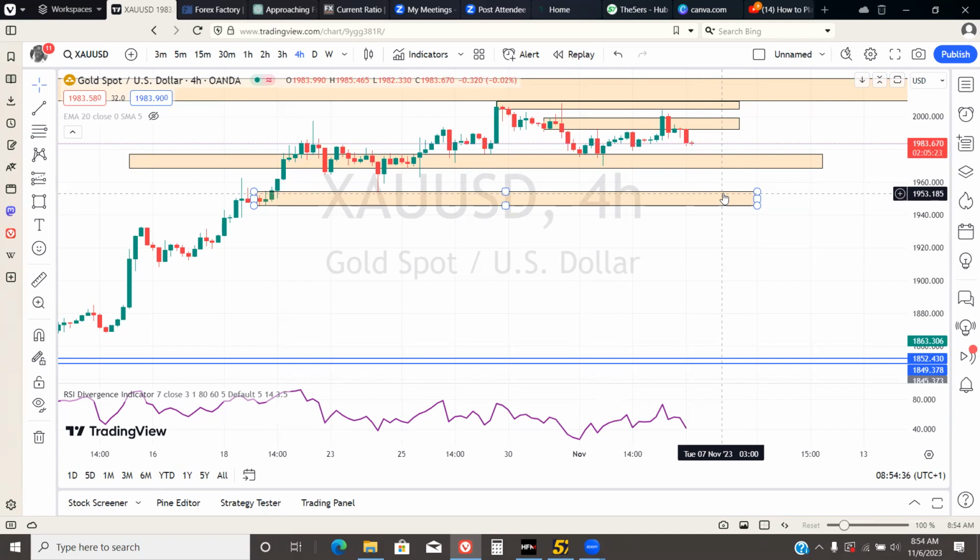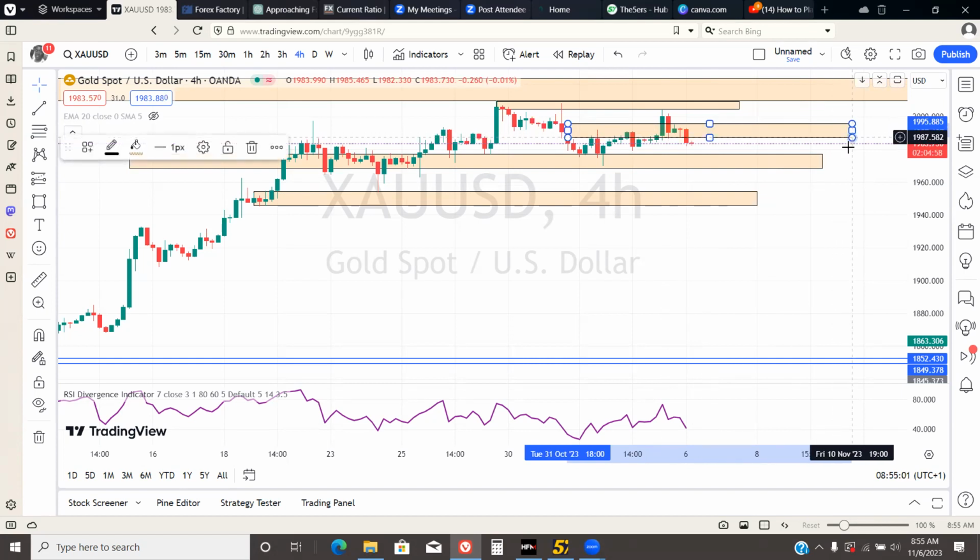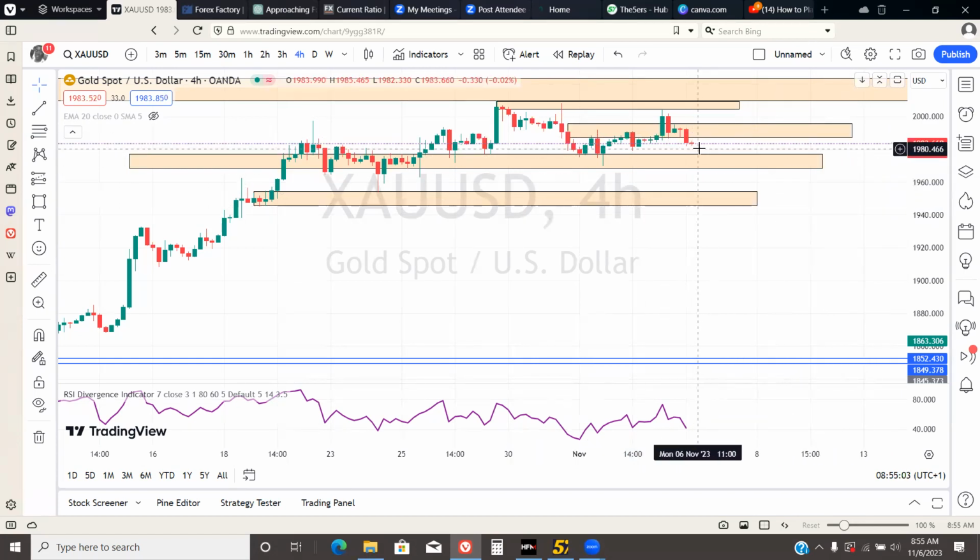But presently gold wants to come down. Gold is preparing to fall. Now, for me to give a very good price on gold, look at this region. At this region, I'm expecting something sweet.